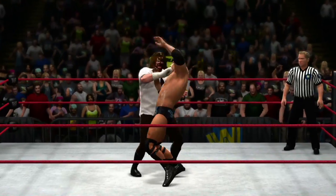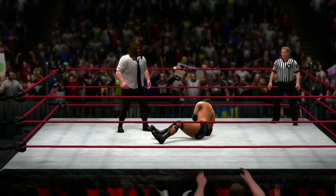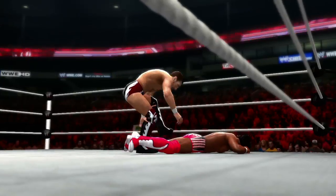I've got to do my best tiptoeing here. We don't have the Mandible Claw as a breaking point this year, but we did add some other moves that we've had in the game as submissions, but that weren't actually breaking point submissions. The Romero Special is a move that Natalya performs in WWE, as well as Daniel Bryan sometimes.